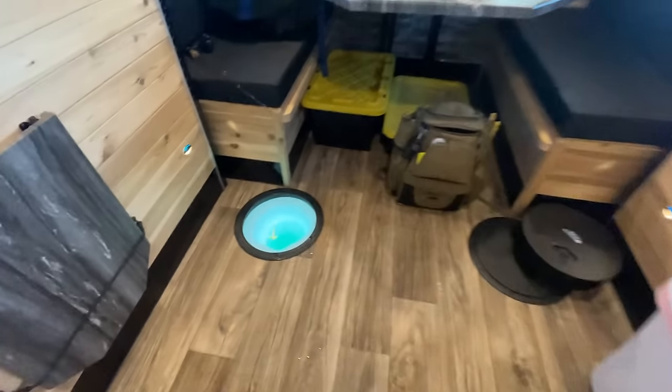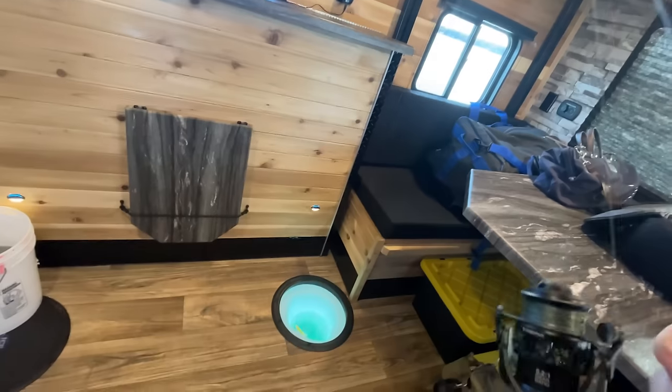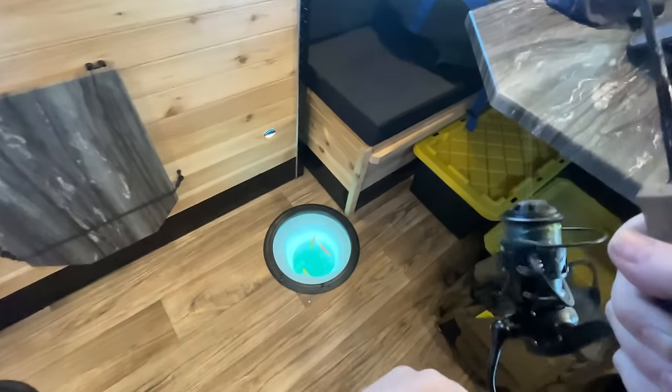Pike, pike, pike! Didn't get it on camera, but I'm pretty sure that pike just came in and smoked the sucker minnow. Yes! No! Wow! I don't think it's big.